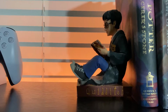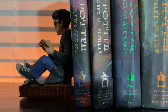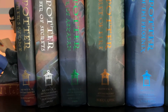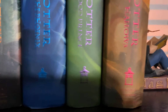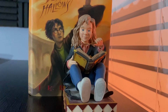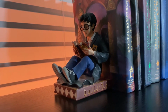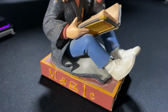And okay, this is kind of 2 items in one, really 3 items in one, but also these bookends. These were some of the first gifts that I ever received when I first started reading the books. My mom got me these bookends. I have no idea where she even got them from, but Harry and Hermione, you see Harry's has Quidditch on it, and Hermione says magic on the side. As you're looking at this video here, you might be able to see where they have been broken so many times. When I was a kid, my sister knocked off Hermione's hand, the hand that's holding the wand. She actually knocked it off, so I super glued that back on.